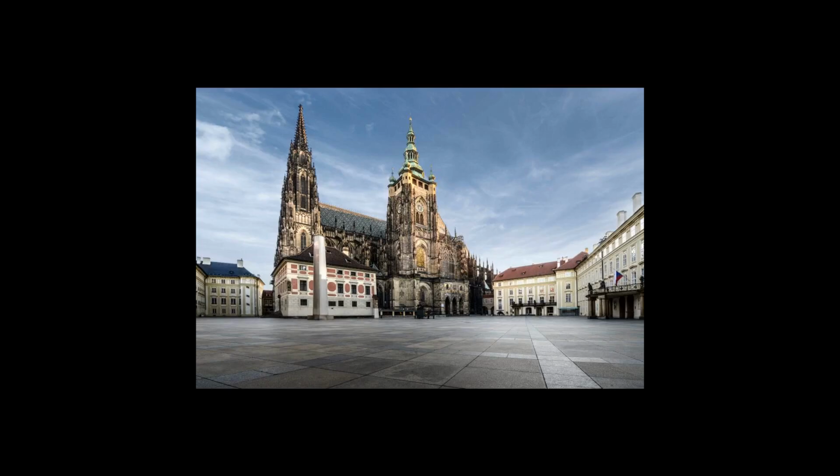According to the Guinness Book of Records, Prague Castle is the largest ancient castle in the world, occupying an area of almost 70,000 square meters, at about 570 meters in length and an average of about 130 meters wide. The castle is among the most visited tourist attractions in Prague, attracting over 1.8 million visitors annually.